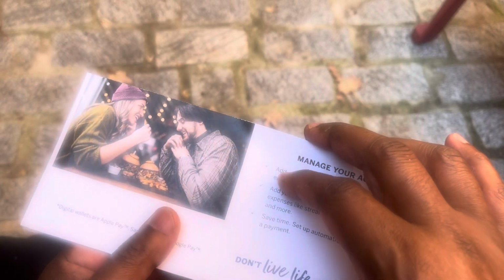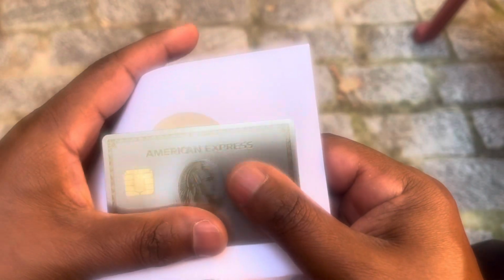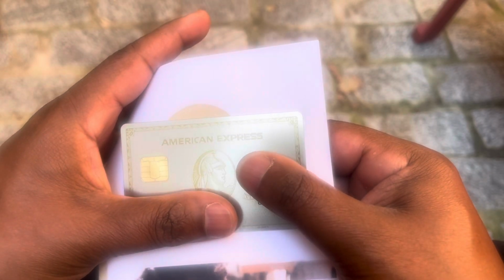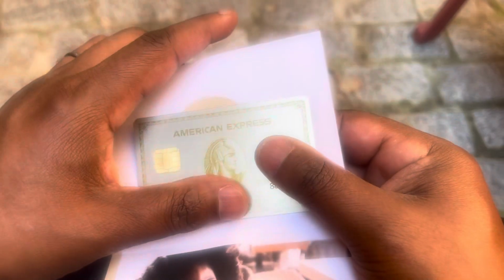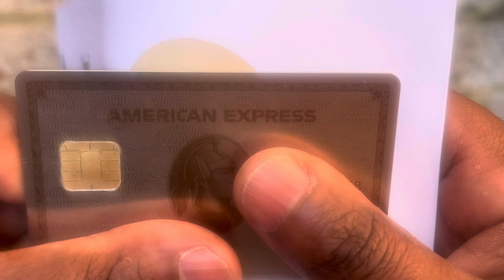So I pay $325 for an annual fee, but I use all of the benefits and basically get my $325 back. So when I first opened the card, I'm trying to figure out what color is it? Is it platinum? It's supposed to be white gold, but I'm in the sunlight, so it's rose gold, it's white gold, it's rose gold, white gold, and I keep going back and forth.